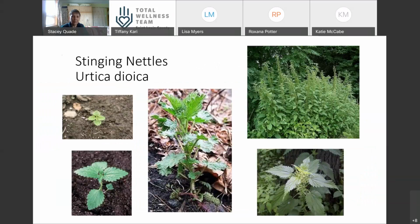Stinging nettle is another one that's growing right now. We're at the baby stage, so if you're out looking for nettles, you're going to find them real close to the ground here. They're still only just maybe a couple of inches if you've got a really warm microclimate somewhere that you know of. Stinging nettles is one of the most useful nutritional plants. It's got the highest bioavailable plant protein of any herb out there.